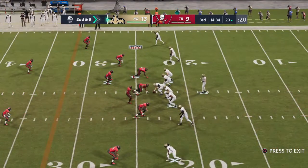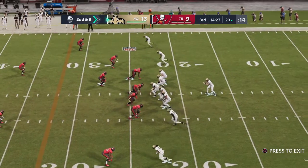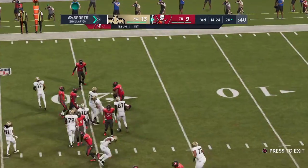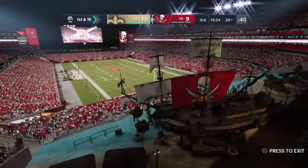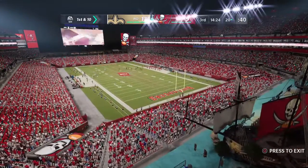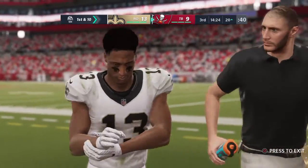You know that old expression, it's not my night? It hasn't been his so far. I don't know if the legs are a little bit heavy, sometimes having to hang out all day. Into heavy traffic, and it's intercepted. Picked off at the 24. So they've got the football, and they'll start right on the edge of the red zone at the 20-yard line. Intercepted. The Bucs take over first and 10 at the 20-yard line.